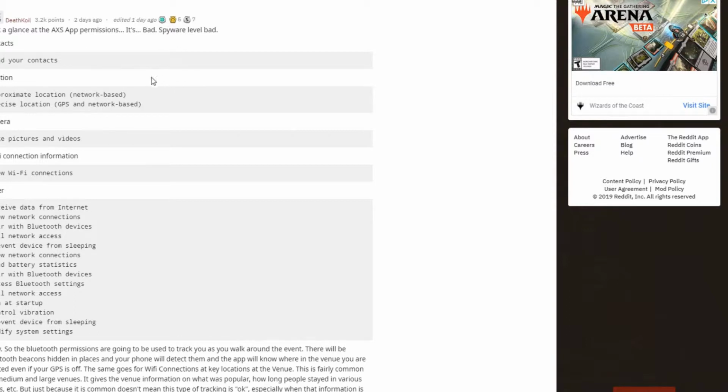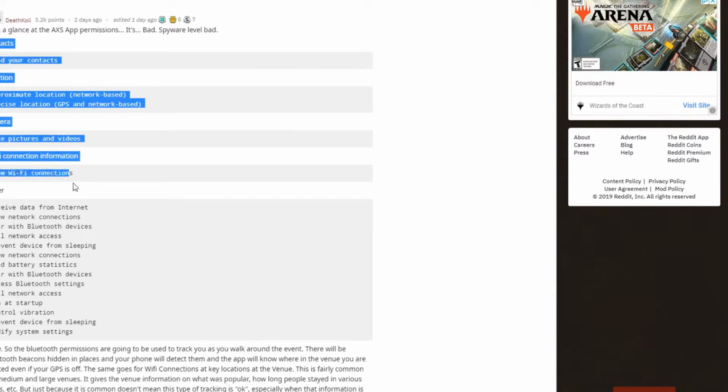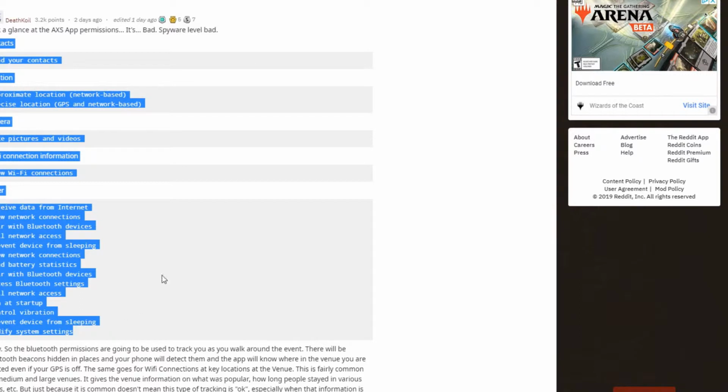So, what all can it do? This is from Reddit. Somebody took the time to download said app and take a look at all the other stuff behind the scenes, of course, because that's what people do. It wants to read your contacts. It wants your location, approximate location or precise location based on your GPS and network, and stuff. It wants access to your camera, so it can take pictures and videos. Wi-Fi connection information, it wants all that.